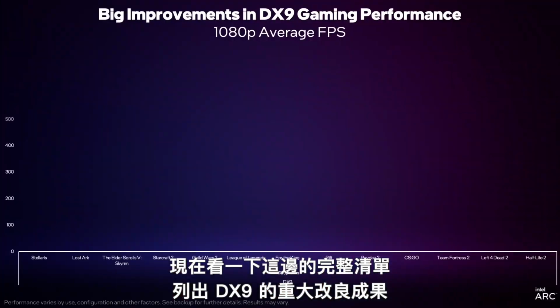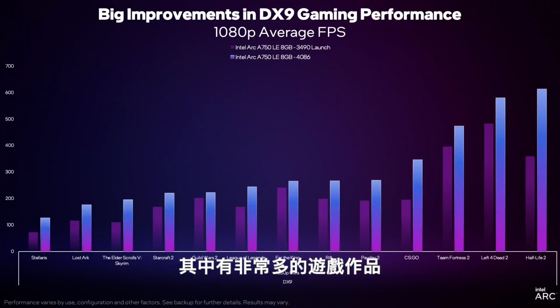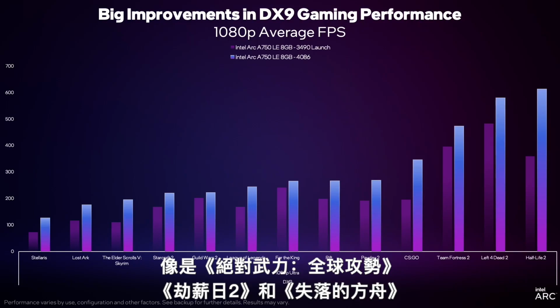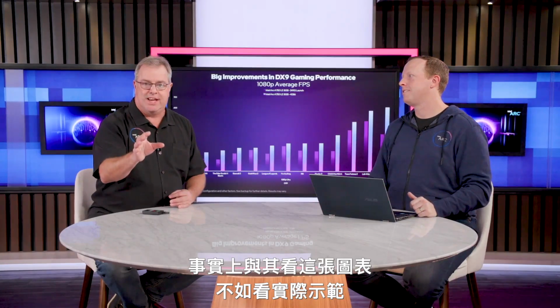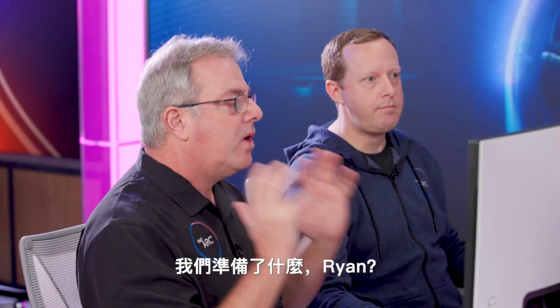We've got a full list of big improvements that we made in DX9. And it's all over the map, right? Huge amounts of titles. It is. We've got 12 or 13 different games here that are just kind of representative of the changes. Everything from CSGO to Payday 2 to maybe Lost Ark. Lost Ark. As a matter of fact, instead of just looking at a chart, let's take a look at a live demo. Okay, Ryan, what do we got going on here?